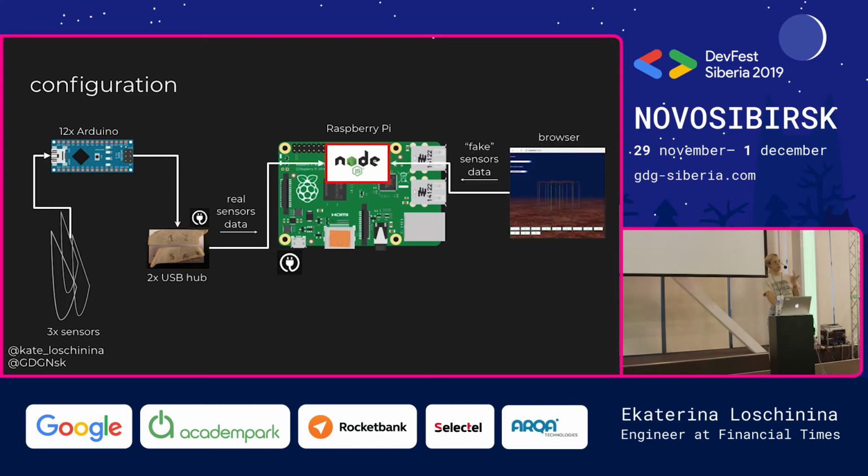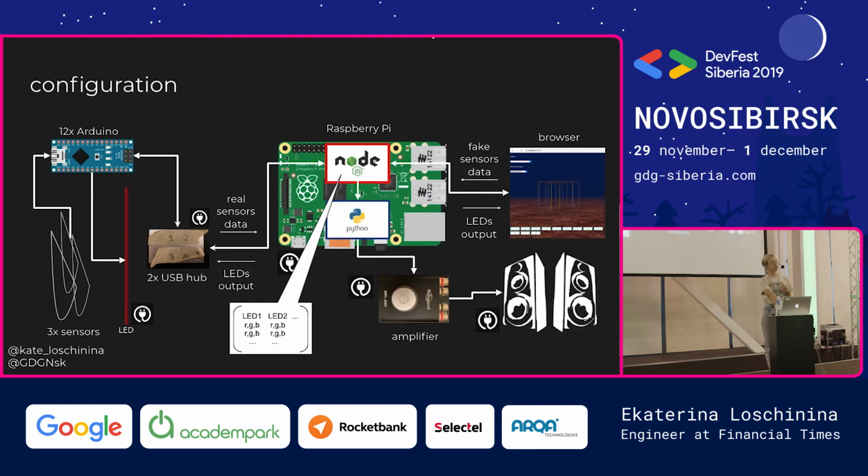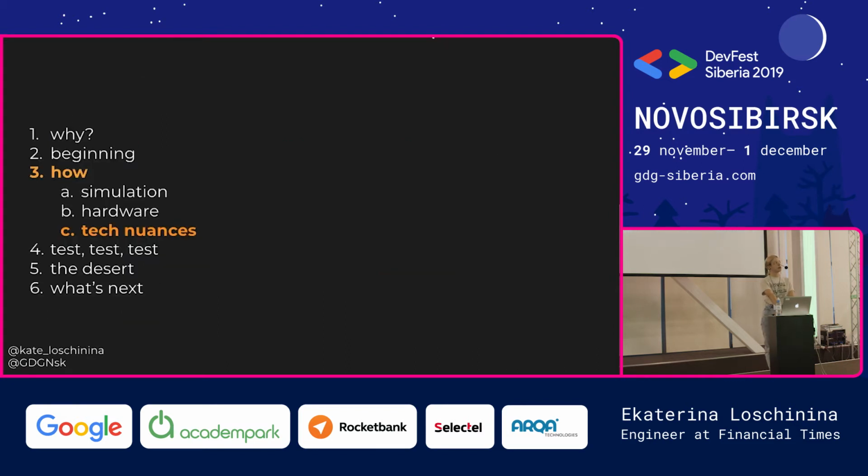At the same time, the browser was sending fake sensor data to the same Node.js process through sockets. Node.js had a kind of a matrix of RGB values for every LED that it calculated based on all the input all the time and then sent it back to live LEDs and back to the browser. So the browser had the real-life visualization of what is happening with the installation. And then the Node.js process was talking to Python, and Python was creating all the beautiful music.